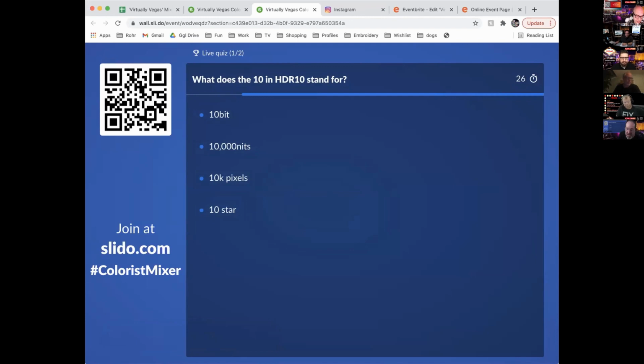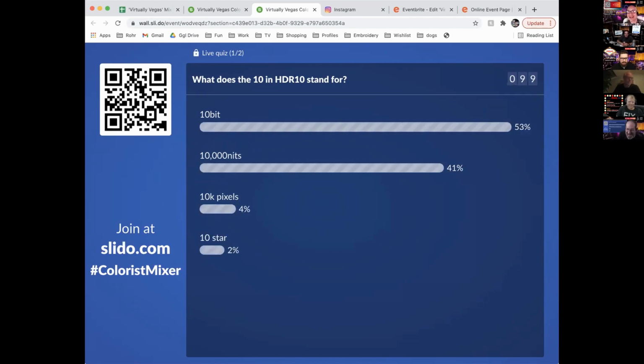Okay. What does the 10 in HDR10 stand for? There's 30 seconds for this one. Don't rush. There are only 17 left. If there's a tie, it could be on speed. Now, you don't want to put the answer in the chat. You want to be putting the answer into Slido. If you want to win, you've got to be in Slido.